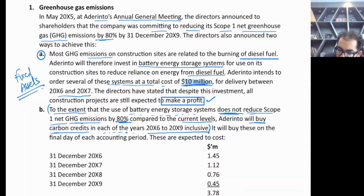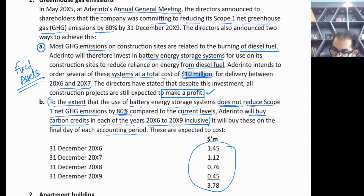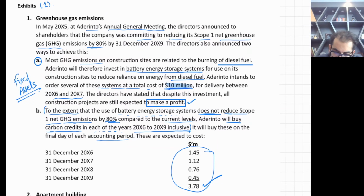Okay, but now see, they are making us fool. It will buy these on the final day of each accounting period. These are the future cost, 3.78 million. So how much provisions have they made? They have made the provision of this 10 million, and the second is 3.78 million. So total provision they have made is 13.78 million, right? And the answer is you cannot book provision for anything now. Both provisions are wrong. Both provisions need to be reversed.